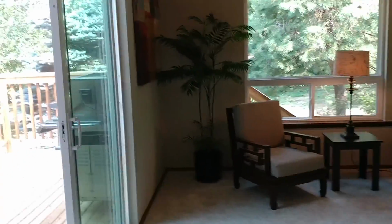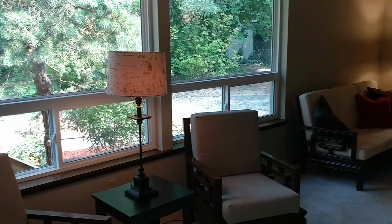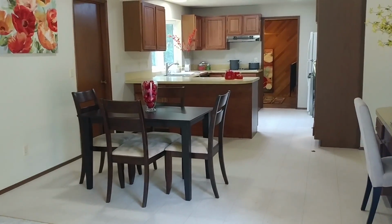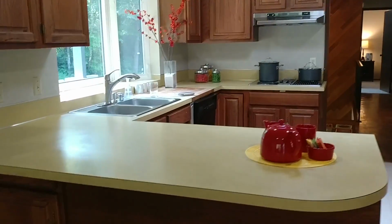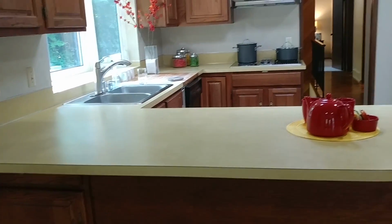Let's take a peek over here, looking out to the new cedar deck. This is an open format, so now we can look into the kitchen. And there's new flooring, new carpeting, new flooring. And this is great for entertaining. This is where people hang out. We used to have bar stools here as well.